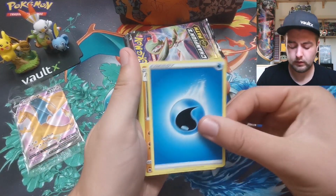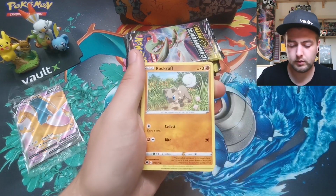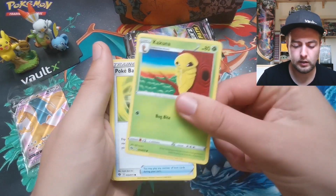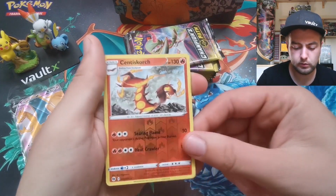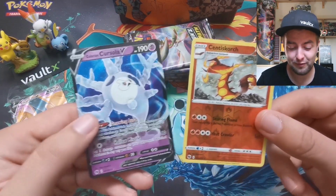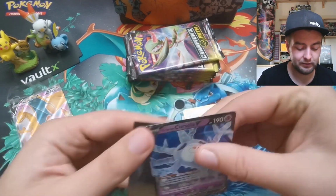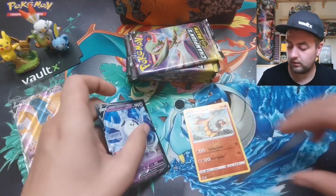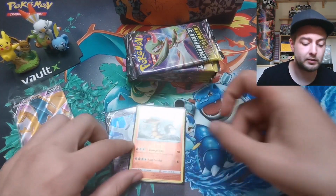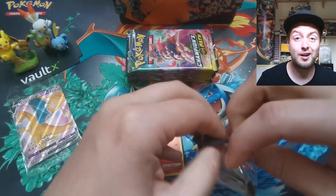Water energy, Machoke, Beedrill, Arbok, Rockruff, just hold them over here, a bit easy for you to see then. Weedle, Swablu, Kakuna, Pokeball, Centiskorch is the reverse rare, very nice indeed, and Galarian Corsola V on the first pack. So we got a double whammy on the first pack. So that Galarian Corsola can definitely go into a sleeve, and because that Centiskorch is a reverse rare, I'm going to sleeve it up too. There we go. So that is a great way to start off this opening. We got a V card and a reverse rare.